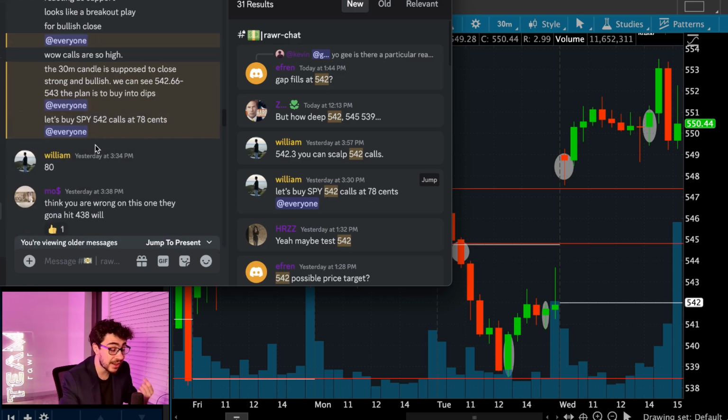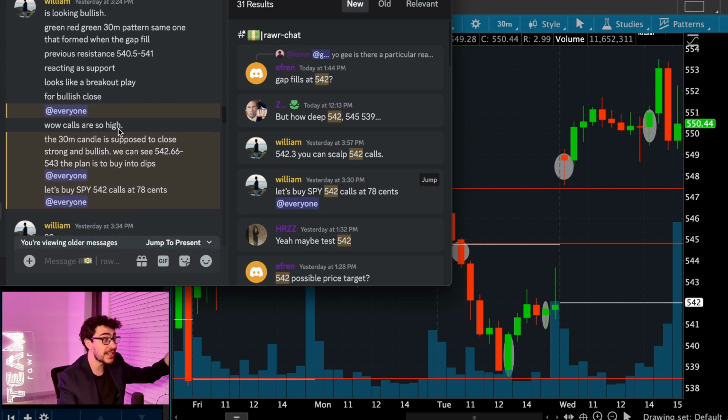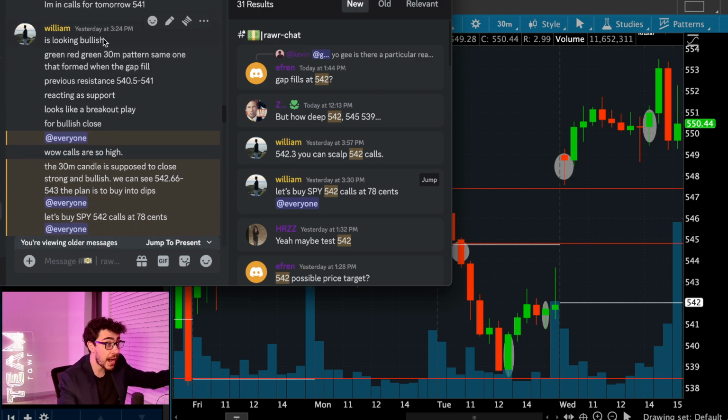I was scaling out in the 150s and I closed out the rest towards the exact peak in the 190s, man. And I explained every single reason why I was buying these call options. Right before I got in, I made it very clear. It's looking bullish. The green, red, green 30-minute pattern. Do you remember that pattern that I've been teaching you for years on this overall channel? The green, red, green pattern.